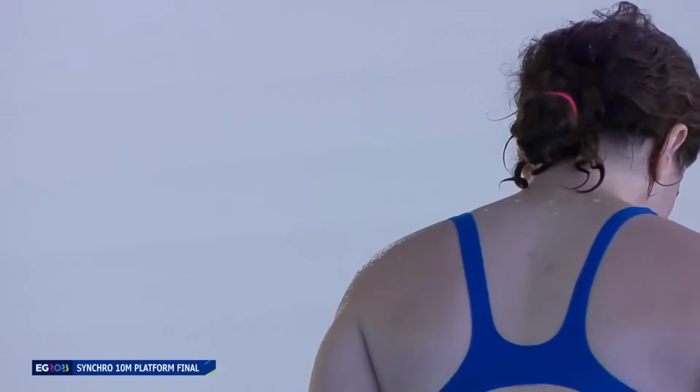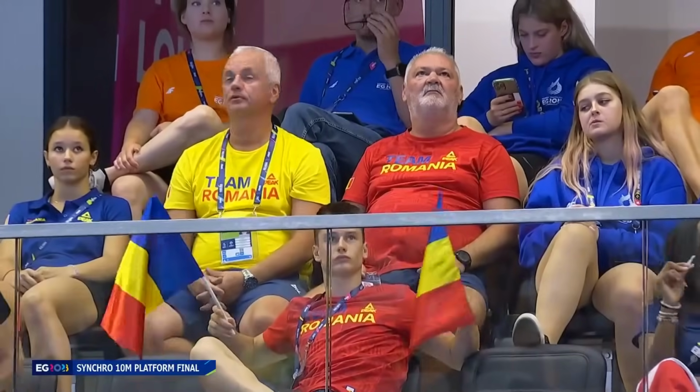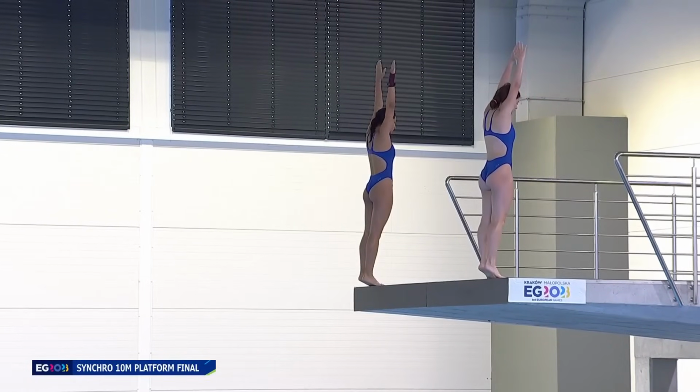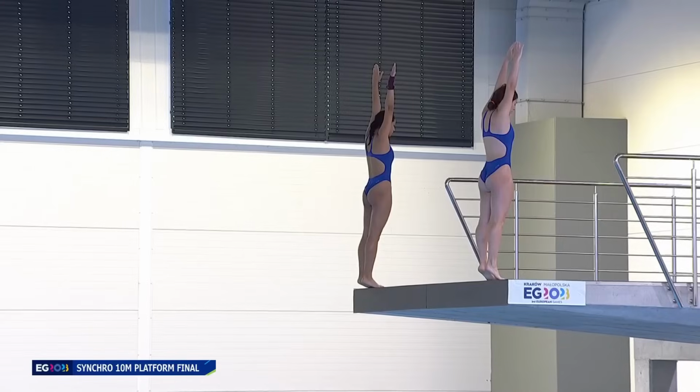So Team Germany could have done a bit better with that, considering they are one of the teams that is not here to play around, but definitely aiming for gold tonight. Inward 2.5 somersault pike for Team Romania now.